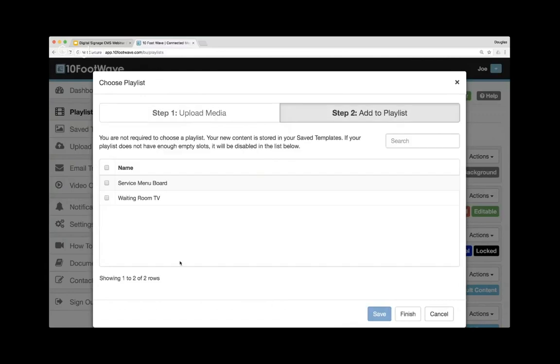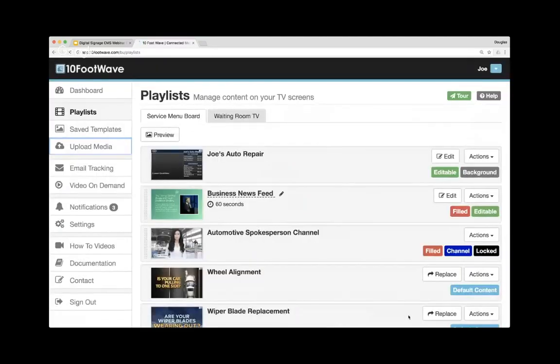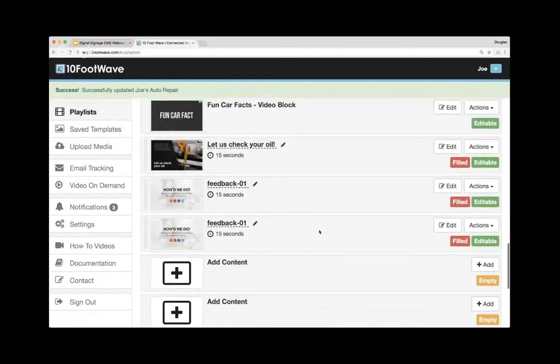Successfully created. And then it's going to ask us which ones we want to add it to. So you can push content to multiple screens at the same time. Let's save it. And if we scroll down in our playlist, you can see we've added it. I think I might have added it yesterday, testing this out, but there it is. It should only be in there once, but you guys get the idea.